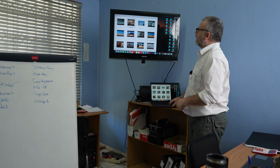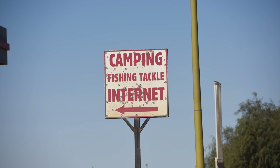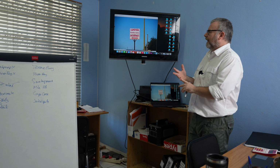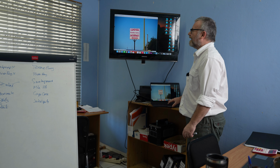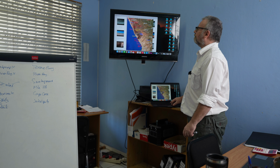After Vinpomp, the next place you get to is Henties Bay. And this pretty much sums up Henties Bay. The only thing that's missing there is petrol. Camping, fishing tackle, internet. There is actually a sort of shop there. There's a couple of restaurants that are mostly seasonal. And there's a fuel station there. But pretty much that's Henties Bay. Most of Henties Bay is made up of holiday homes that are rented out seasonally.